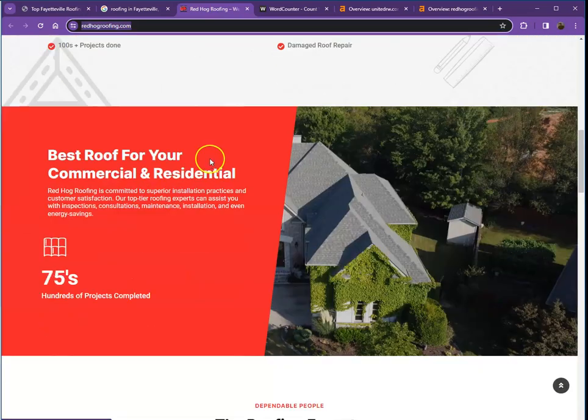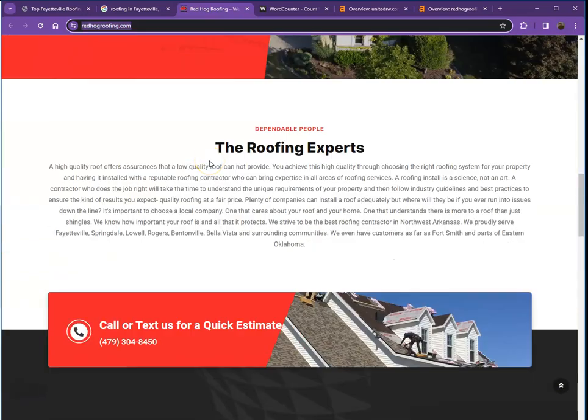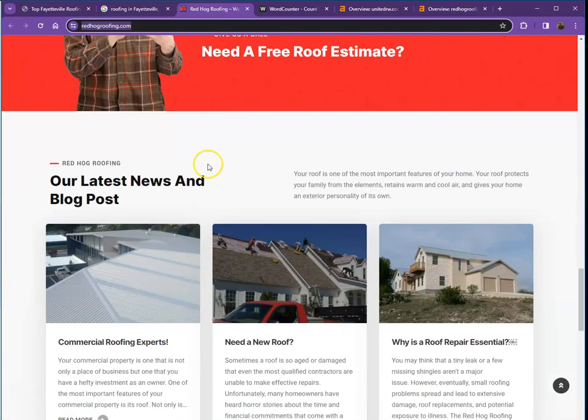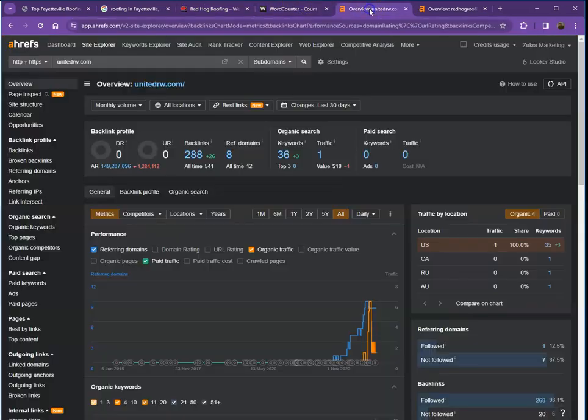Looking at their website, they also have a pretty good amount of content, pretty good looking photos, client testimonials, nice layout. So let's go ahead and dig deeper with the numbers. We use this tool called Ahrefs. It's a paid tool that we use to help us have some more information on the back end of your website. So let's talk more about the numbers.